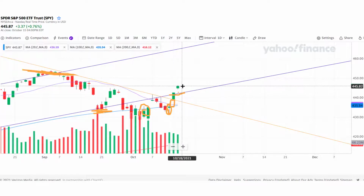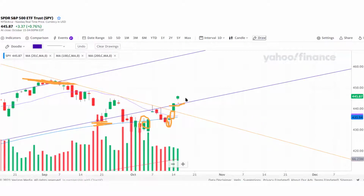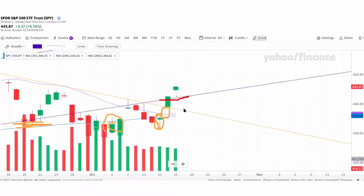Now, will this be filled literally in the next trading day? I'm not sure if this will be literally filled in the next trading day. It could definitely be. I think futures are kind of red right now, the last time I checked, as of this video recording, so we could see potentially a gap fill tomorrow, but that could also happen the following day.